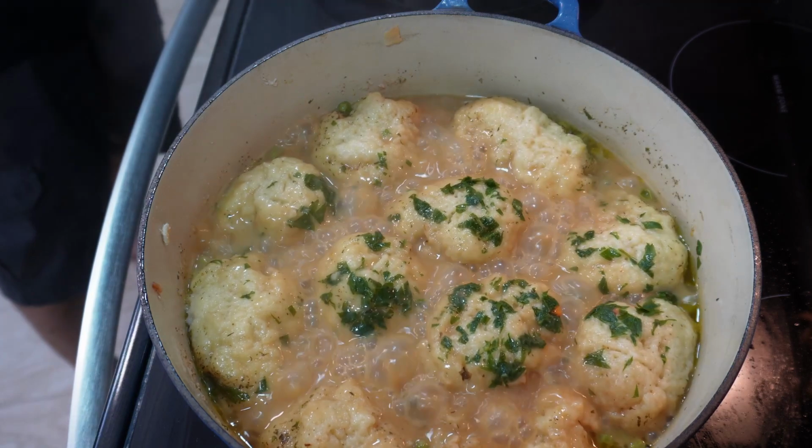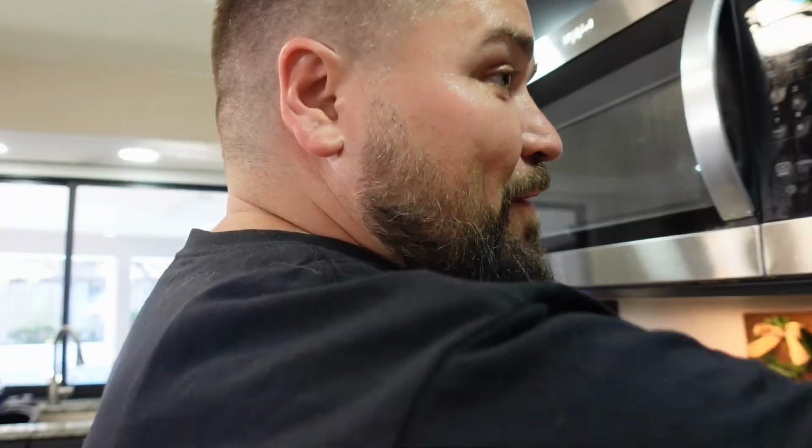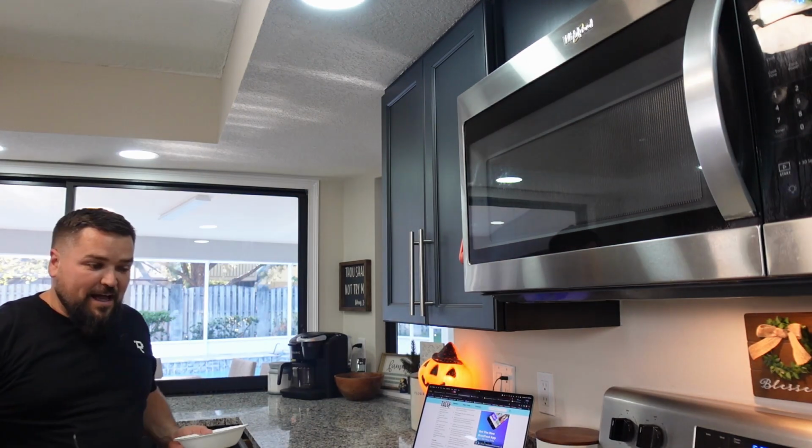Well, let's take a picture of that. It's kind of funny. I don't know, what do you think? Is that the world's best chicken and dumplings? We're gonna find out. Here's what we're gonna do. We're gonna take a bowl and we're gonna spoon some in there. I can't believe how big that dumpling got. That is comical. That was not the plan at all.